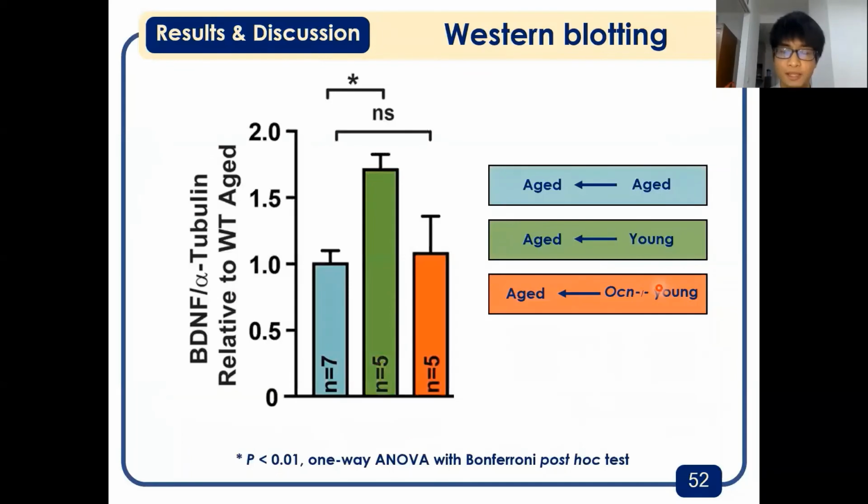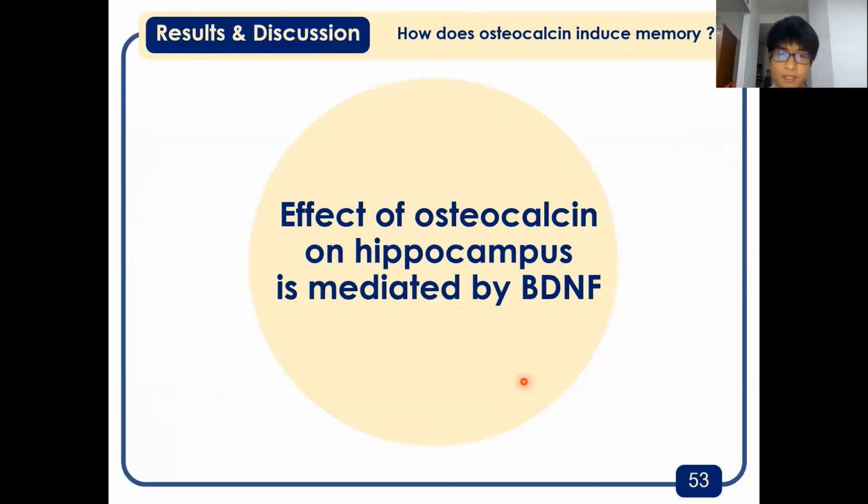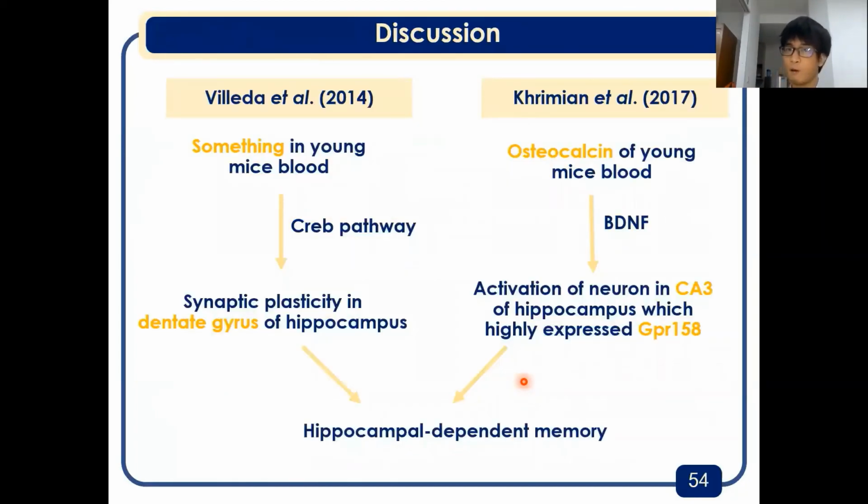The next study is Western blotting. Researchers transferred the plasma from different groups of mice to the aged mice. Results show that the plasma from young mice can boost the expression of BDNF in protein level in hippocampus of aged mice. But the plasma from osteocalcin knockout young mice cannot boost the expression of BDNF in protein level. So, with these 2 experiments, it's clear that the effect of osteocalcin on hippocampus is mediated by BDNF expression, and this is the result of my presentation.